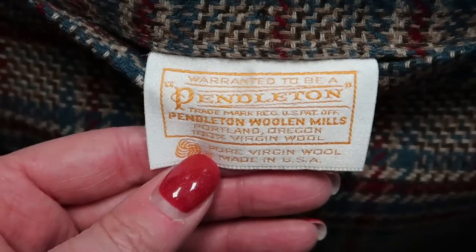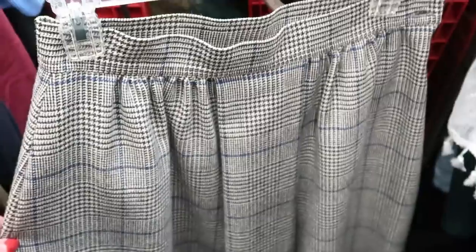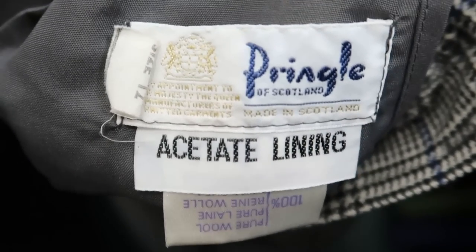And then I found a couple of really nice skirts that I threw in the cart, a Pendleton skirt. And then this one, which you can see is actually a Pringle luxury skirt. I probably put like a dozen more blouses in my cart. We still have dresses and the men's section, shoes, bags, household, like so awesome here.